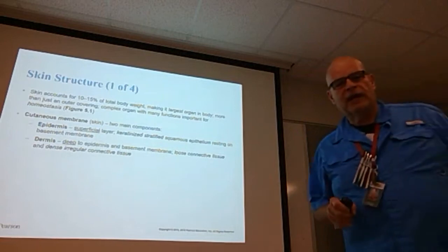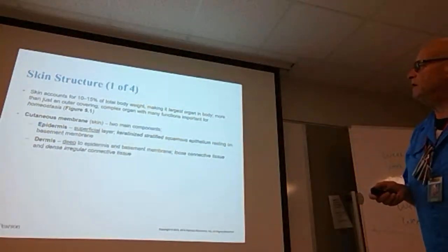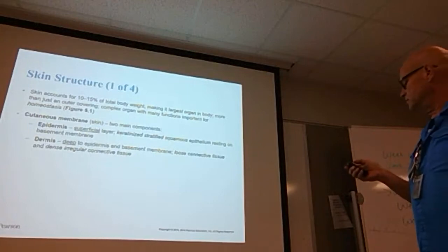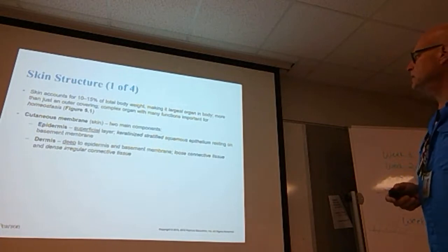Totally non-COVID related sneeze. The skin accounts for 10 to 15% of total body weight, making it the largest organ in the body. Again, that's one of those trivia questions that comes up every once in a while. I saw it on Jeopardy one time a few years ago.